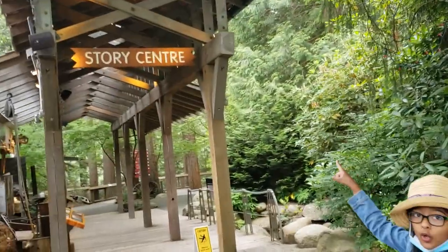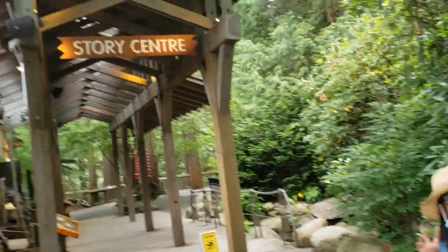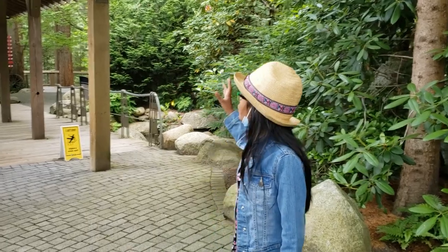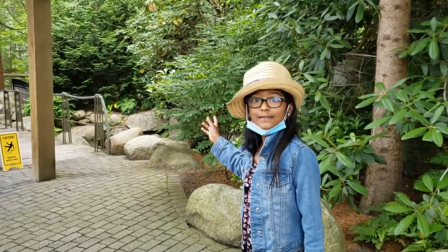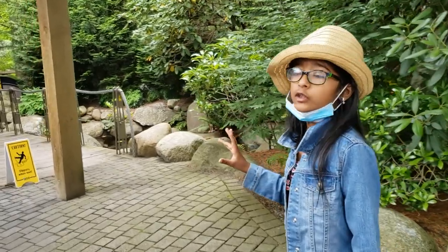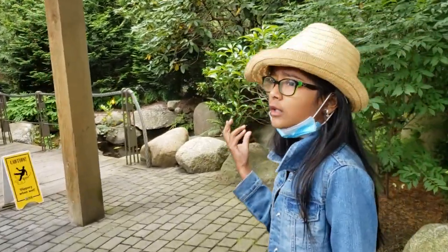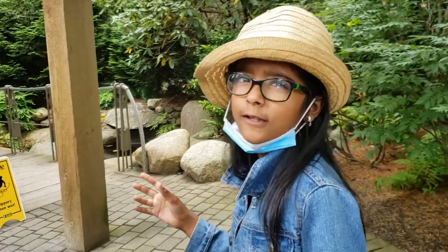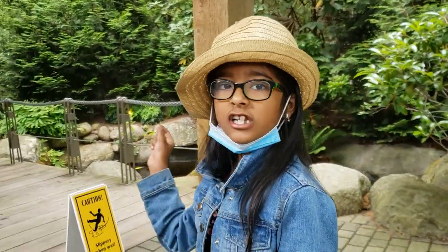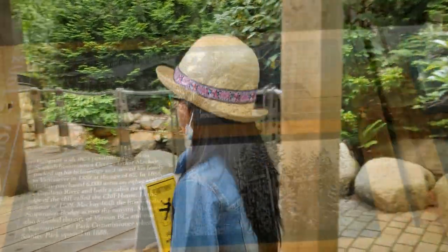Here's a story center. There are lots of stories about how we built the Capilano Suspension Bridge. It's going to take some time to read through all the stories, so let's go straight to the main attraction.